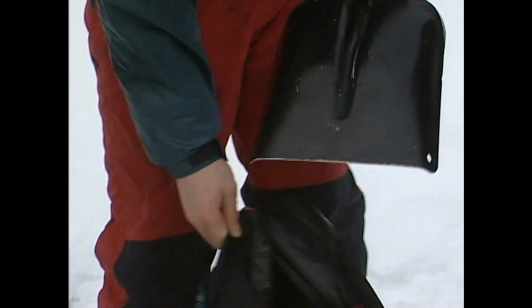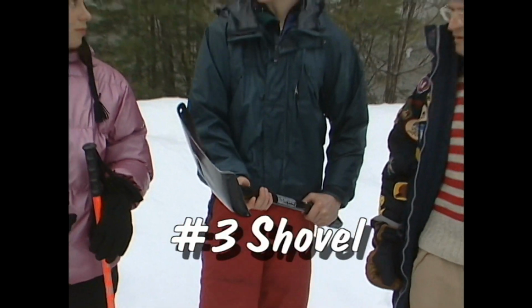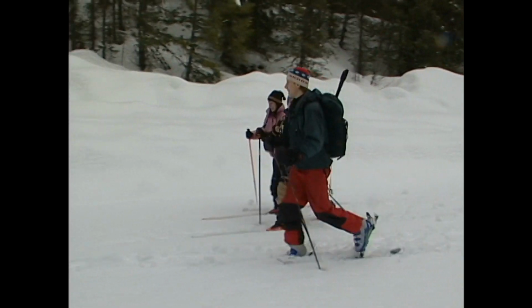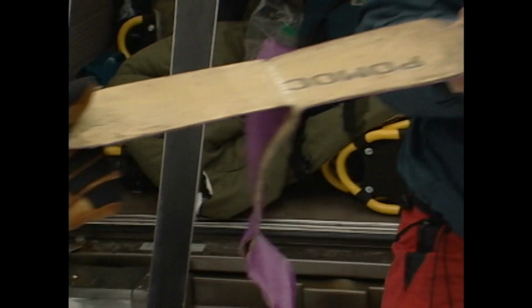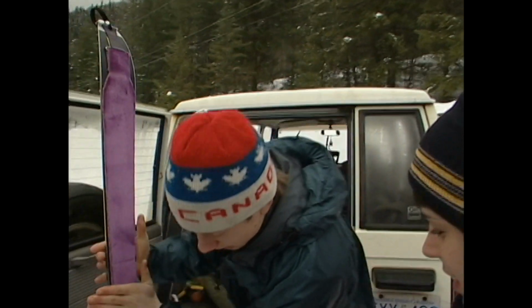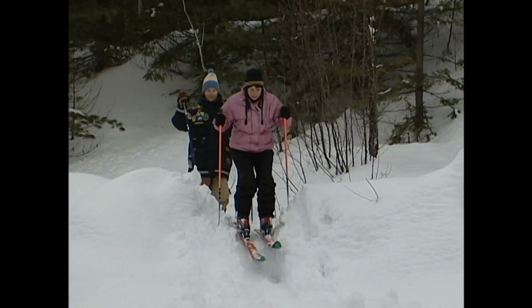The next most important piece of gear would be your shovel. This is how you dig your buddies out when they get damaged, right? We have traction because Jeremy put this sticky stuff called climbing skins on the bottom of our skis. It is so fun. It's almost like snowshoeing for half of it and skiing for the other part.